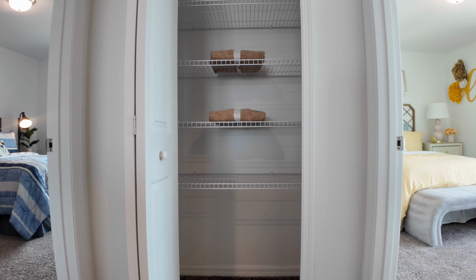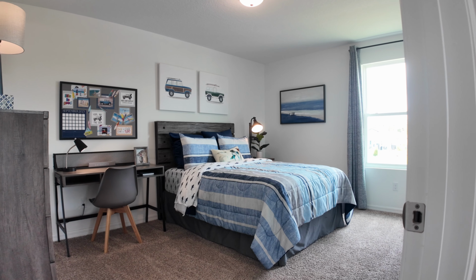As you leave this bedroom, you have a linen closet to the right, which is a nice big space. So this is where you can put all of your towels and sheets. Then you have another bedroom directly across. So this is bedroom number 4.